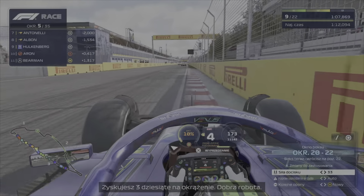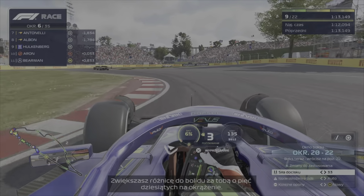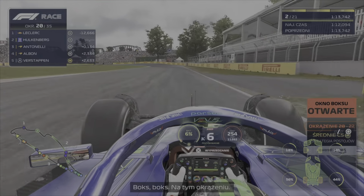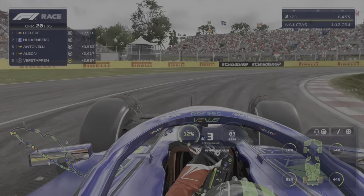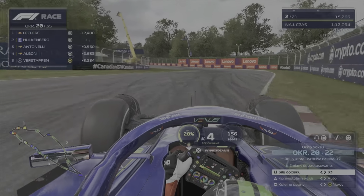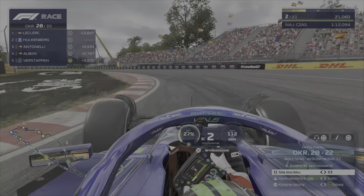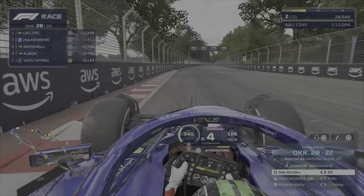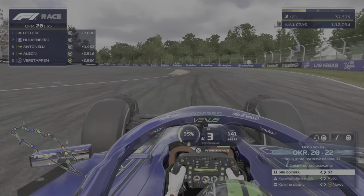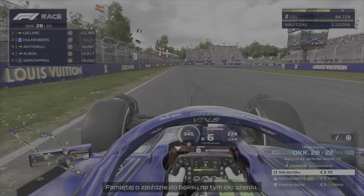This is great stuff. We're gaining by 0.3 a lap. Good work. You're increasing the gap on the car behind by 0.5 a lap. Box, box, we're coming in this lap. Okay, remember to pit this lap.